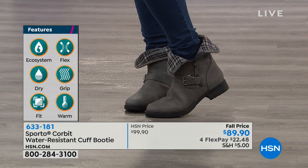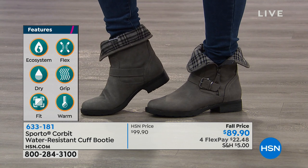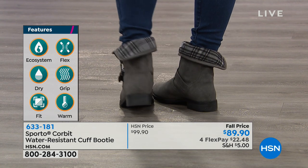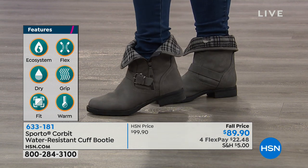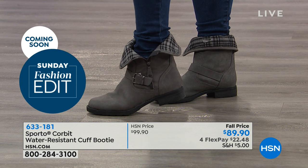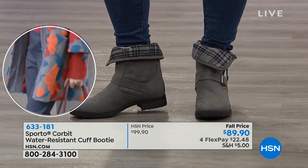You can walk through snow. You can walk through puddles. You are not going to get your foot wet. And your toes are going to stay nice and warm. That's the biggest thing for me. When I'm visiting family in Ohio, I'm walking outside, it is chilly outside, and my toes are the first that normally freeze. That is not gonna happen when you're wearing this. So true. All right, and we also have 4 Flex, so you can get these home for $22.48.